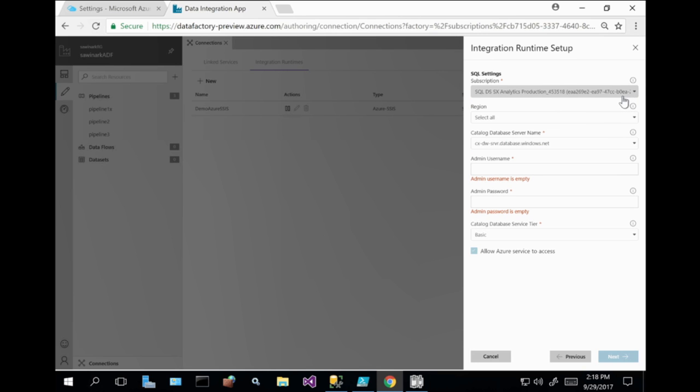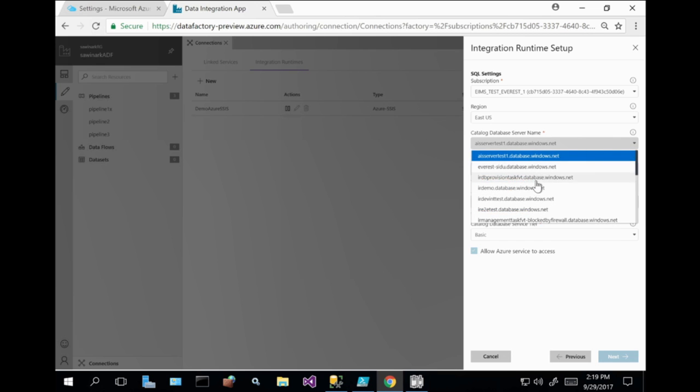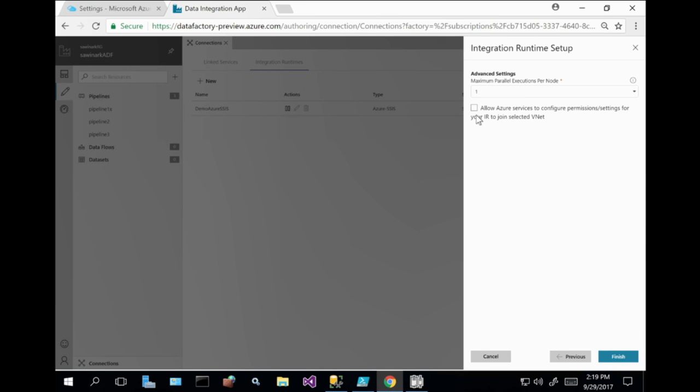And it'll show you all the Azure SQL DB servers in the same region. Here you can decide if you want to inject it into a VNet or not. I won't do that. I just select a concurrency level, maybe let's say 4. And you just click finish, and it's provisioning right now. So you can see I'm actually provisioning an IR, and you can see it appear now, the demo Azure SSIS 3. It's provisioning through the UI and also through PowerShell.